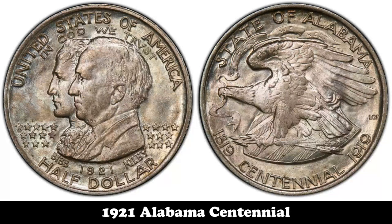The portrayal of Kilby on the Alabama half dollar was also done in violation of federal law, as there was an act of May 16, 1866, which forbade the portrayal of any living individual on U.S. coins or currency.